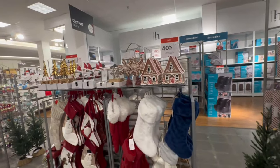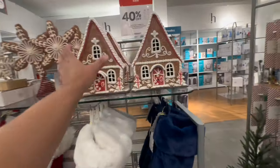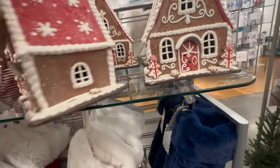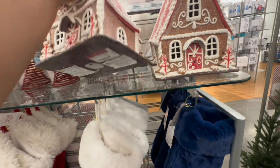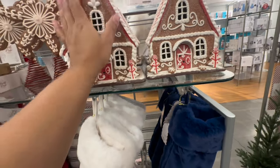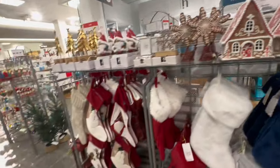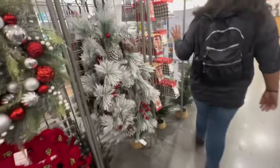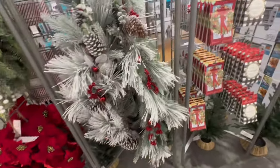They have these, these are nice. Yeah. These gingerbread homes are nice. These are $100, which is kind of steep. I've seen them much cheaper somewhere else. But they're pretty. Pretty, and that's about it.